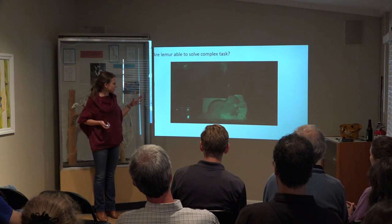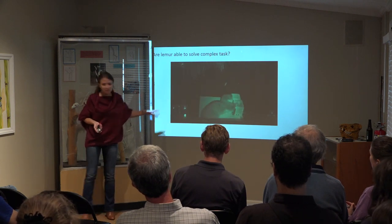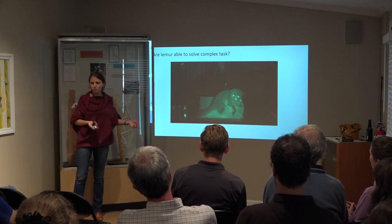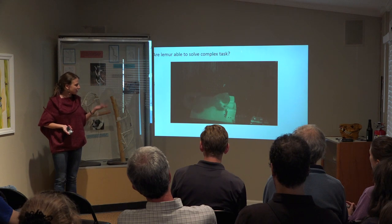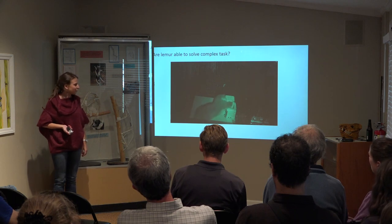I wanted to see if they were able to resolve complex tasks. Here is a puzzle box. Inside the box, there is some food. They first have to unlock the box, then open a trapdoor, and then they will be able to get the food. I have run this trial with close to 7 individuals, and they were doing well. They are not so dumb.